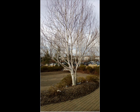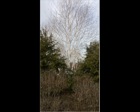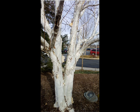We recommend the White Spire Birch. We like the White Spire Birch because it's one of the only white birches that's resistant to the bronze birch borer and Japanese beetles. Regular white birch are susceptible to getting the birch borer and having foliage eaten from the Japanese beetles. The White Spire Birch still has the white bark that everybody likes to see.